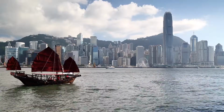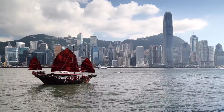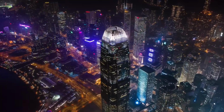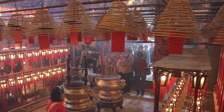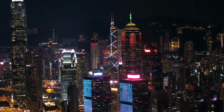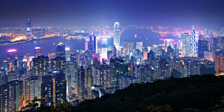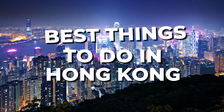A lot of things are changing in Hong Kong, but the city's appeal for visitors remains. From dramatic skylines to easy access to the outdoors and beautiful temples to awesome shopping, the city truly has it all. And you can't forget about the food. Let's dig in to uncover the best things to see and do in Hong Kong.